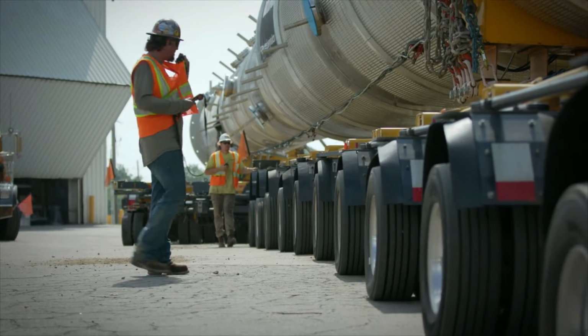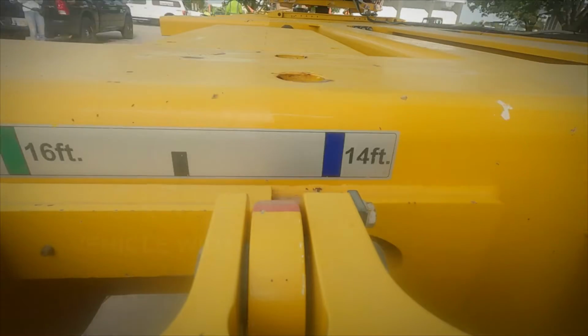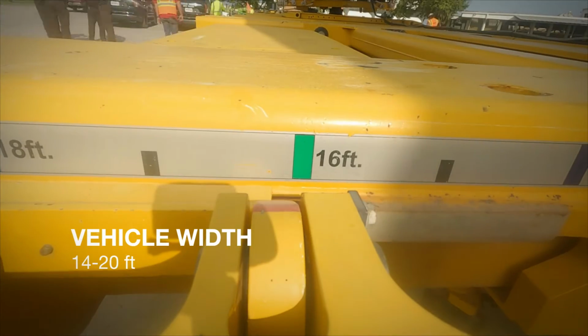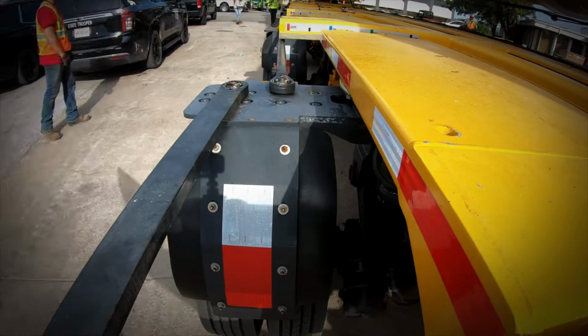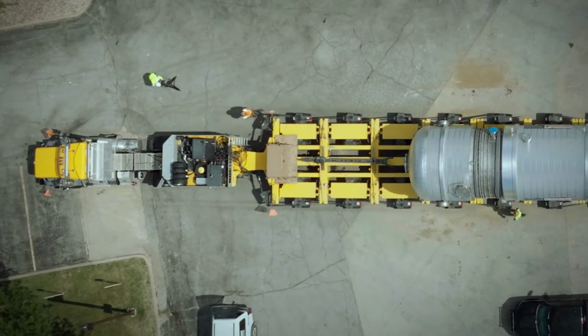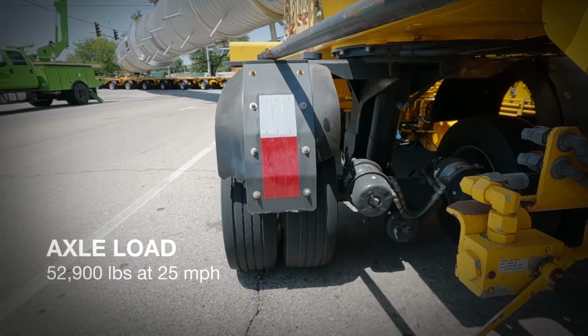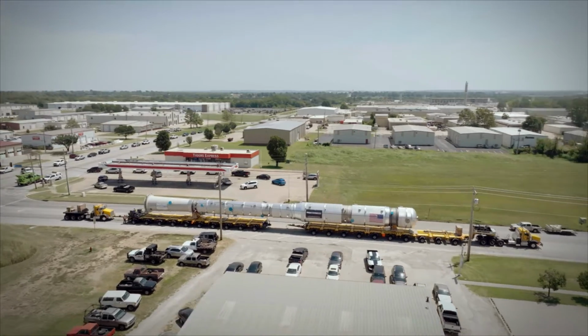So the Goldhofer dual lane is a very efficient trailer. It's able to scope in to 14 foot wide or out to 20 foot wide in 2 foot increments. All the axles are steerable on the trailer. Mostly in the United States, it's anything over 160,000 pounds payload in order to stay legal.